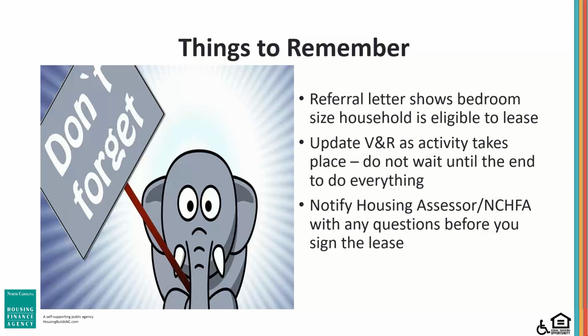If the referral letter says there's two people in the household and they come to apply and there's five, you need to let DHHS know that prior. And make sure you're updating vacancy and referral all along and not waiting until the end. And again, we can't stress the importance of letting the housing assessor or NCHFA know any questions before you sign the lease.